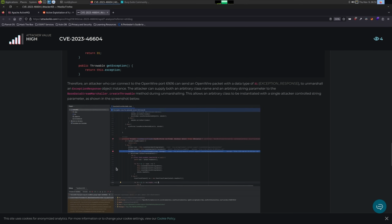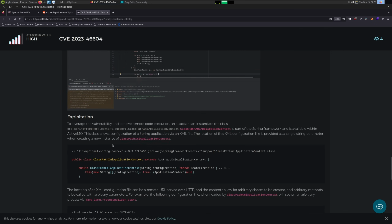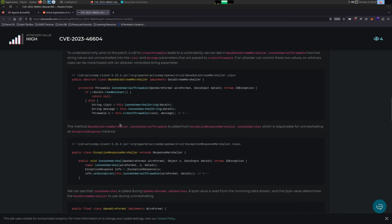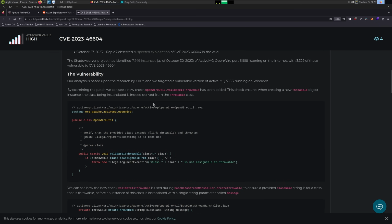where they're saying, let's see. So right here, we're sending a packet to ActiveMQ OpenWire, which is 61616. And we'll have to make sure that port is open. We send it with the exception response. And eventually that lets us change what is getting loaded, right? And I think that's where at the top it said the patch, make sure, let's see.